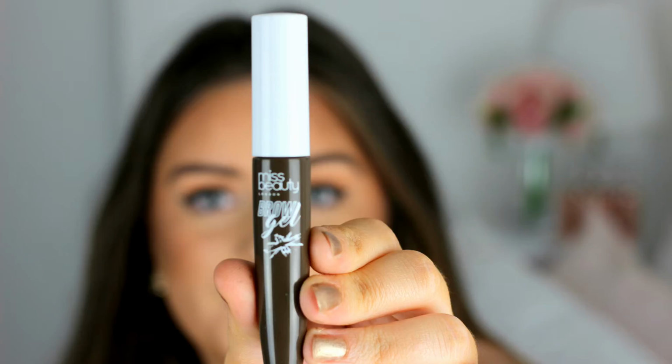Okay, so I'm going to move on to some eyebrow products, and I'm going to start off with something that I've been using for days now and I absolutely love it. So it's this here, and this is their brow gel. This is in the shade Brunette, so it tints your brows a little bit as well as setting them in place, and also it makes your brows look less powdery.